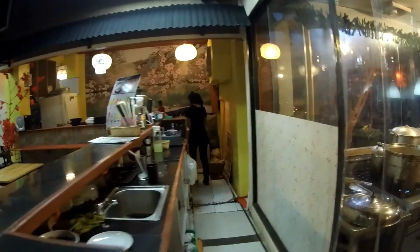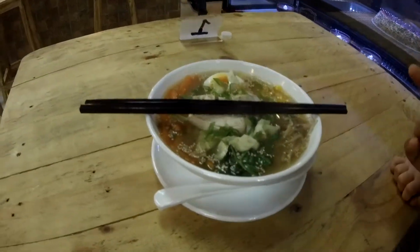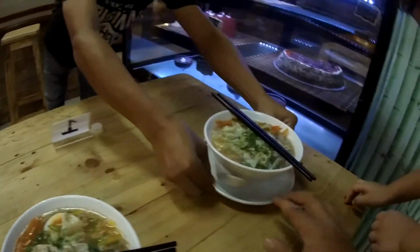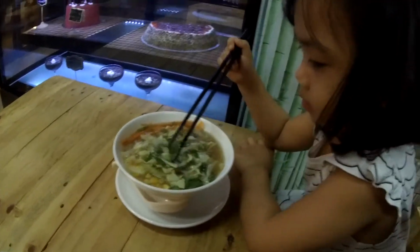So we can eat here. Yes, we always try and eat here. There you go. We usually order our ramen here, the vegetarian healthy ramen, and we order for both. Mommy doesn't like it. So that's a vegetarian ramen with additional chicken. And what do you get? Still vegetarian ramen, but no chicken.